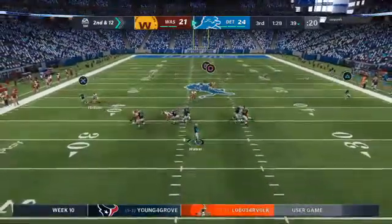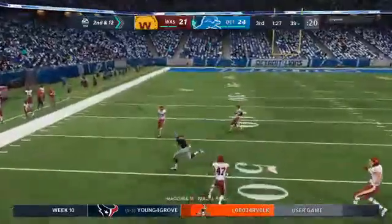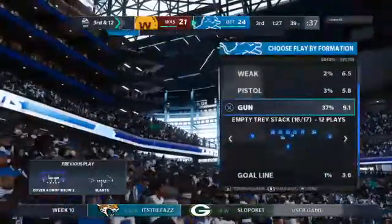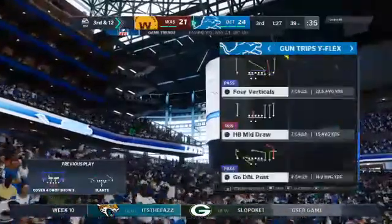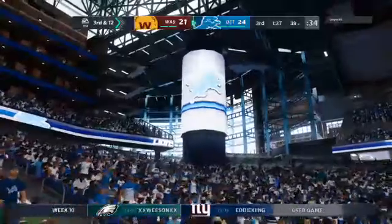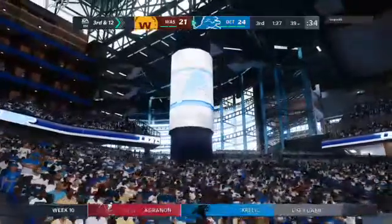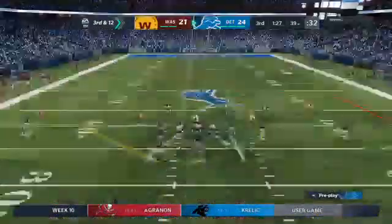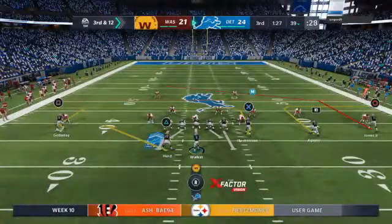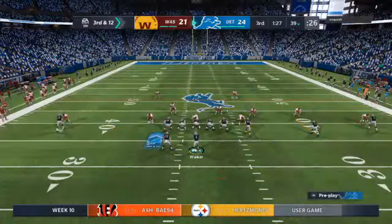Operating from the gun. Walker. This one's incomplete. He was trying to find Marvin Jones that time. And it's 3rd down. And those two just haven't been in sync thus far. They've done a nice job against him, but still, with his talent, you would expect them to have more completions to him in this game. An incomplete pass on that last play, and that means they'll need to come up with something here on 3rd down.